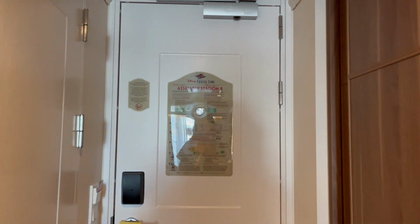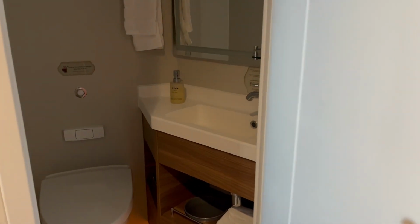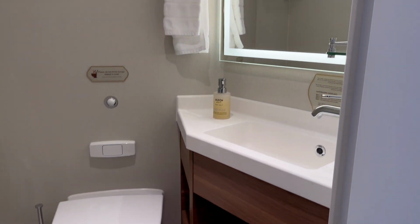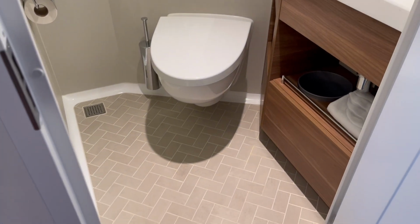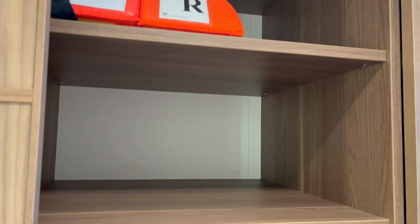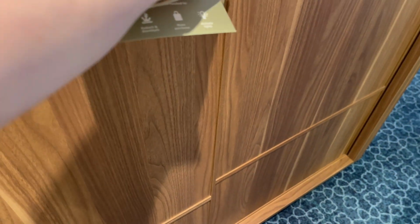Heading back towards the second bathroom, this one is just a toilet and a sink, and we really like the split bathroom design. Here's a look at the closets near the front of the stateroom. They have shelves as well as space to hang clothes, which we definitely used, and a little safe down here to store any of your valuables.